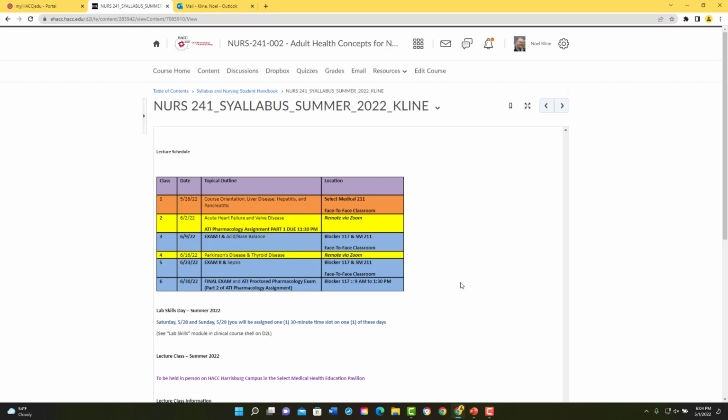And after exam 1, which is in Blocker Building, we're going to walk back to our classroom building in Select Medical and do acid-base balance review. So that'll be a lecture after exam 1. Then the 4th week, we're by Zoom. We're going to talk about Parkinson's and thyroid. Then the last 2 weeks of class will be exam 2, talking about sepsis after exam 2 in class.